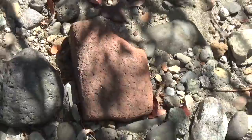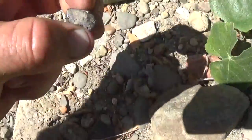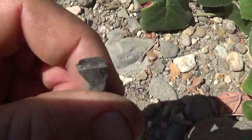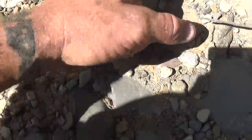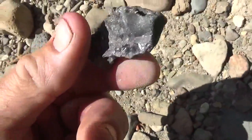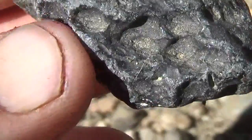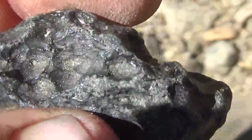Older brick. Some really cool little pieces of naturally shaped obsidian here. Look at that one. We're on the obsidian kick lately, obviously. And these are kind of cool because they're so cratered. It doesn't always come like that. It's like a little meteor. You can tell it's a fiery origin.